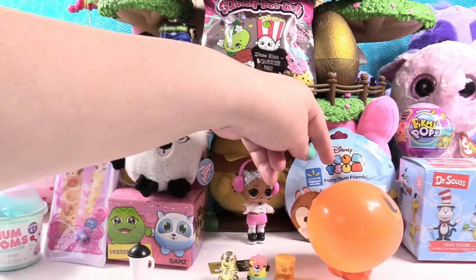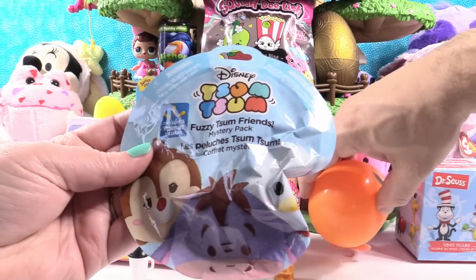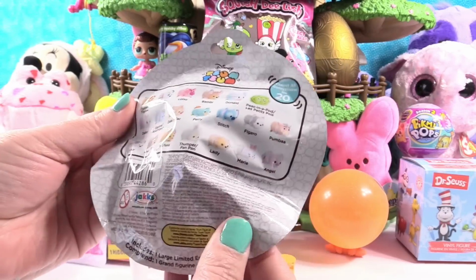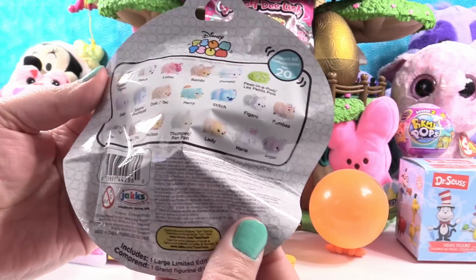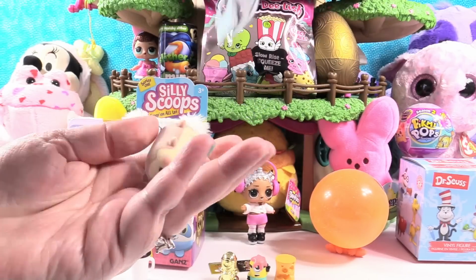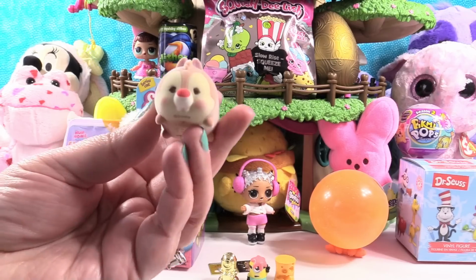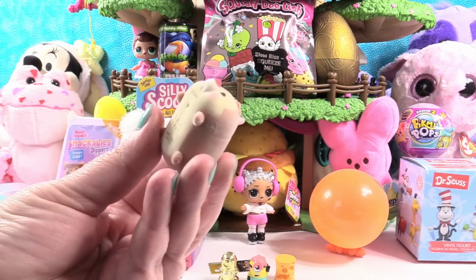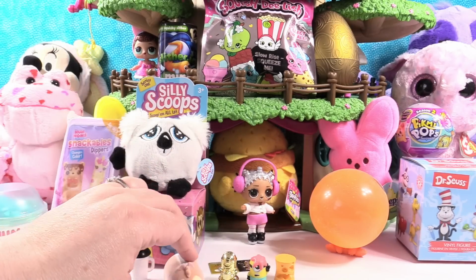All right. Okay, and I'm going to open a fuzzy Tsum Tsum. So these are the Walmart exclusives. There are 20 different fuzzy Tsums. I forget who we never got yet. There's some we haven't gotten. Let's just see who we get today. Oh, we have Dale. Little fuzzy Dale. Cute little Dale. The little red nose. Yep. Super cute. Super adorable. He's going to hang out with the minion.